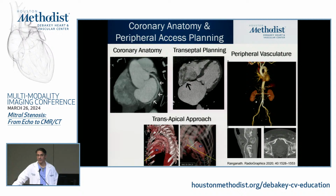And then of course, y'all are used to the TAVI field, where peripheral vasculature really is a strength of CT. So I'd like to conclude there. I hope I've shown you that CT and CMR can be complementary to echo in the evaluation and management of mitral stenosis.